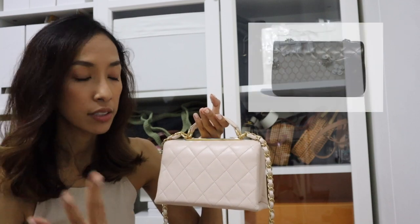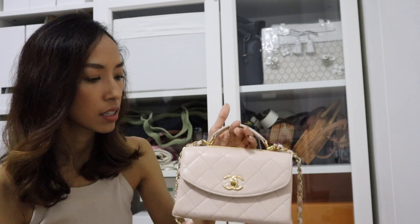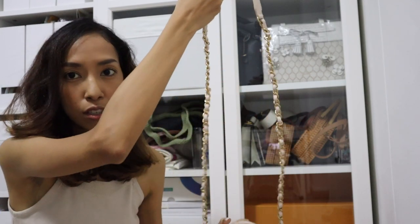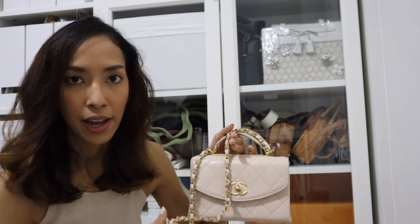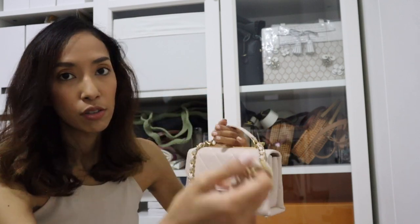The back doesn't have a pocket at all, which is different from the flat bag, those classic bags that usually come with a pocket behind. The strap is unremovable and it's not adjustable. However, the strap length is really just nice for my height, so I will try it on as a model shot.